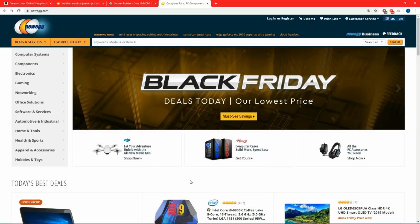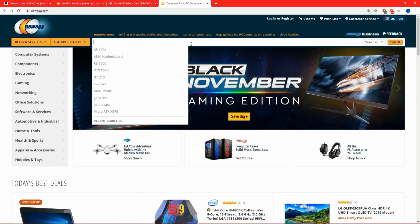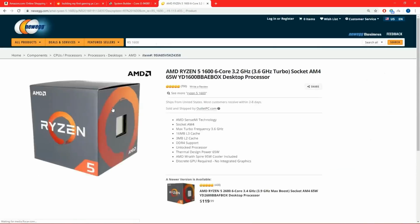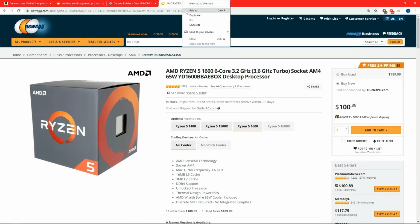And keep in mind, I'm going to mostly use Newegg. I mean, if you really want to look at Micro Center and other websites at the same time to cross-reference deals. But anyways, let's get to it. So right off the bat, the first thing I'm going to look for is an R5 1600. And this is for a few reasons. Number one, it comes with a stock cooler. Number two, it really is just the best price performance.